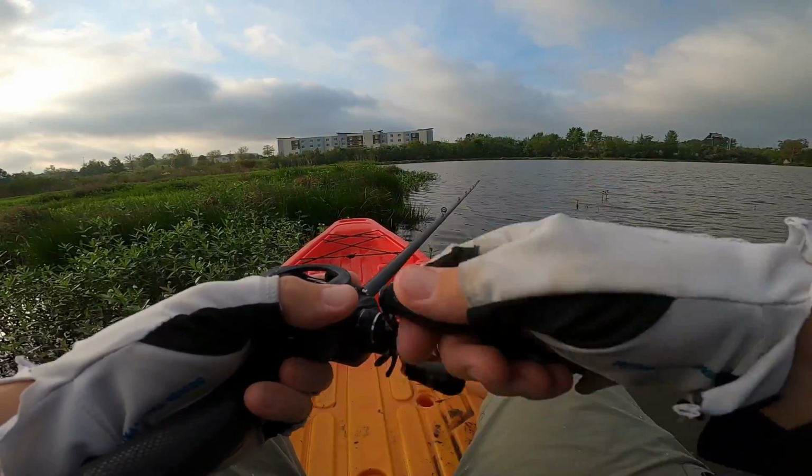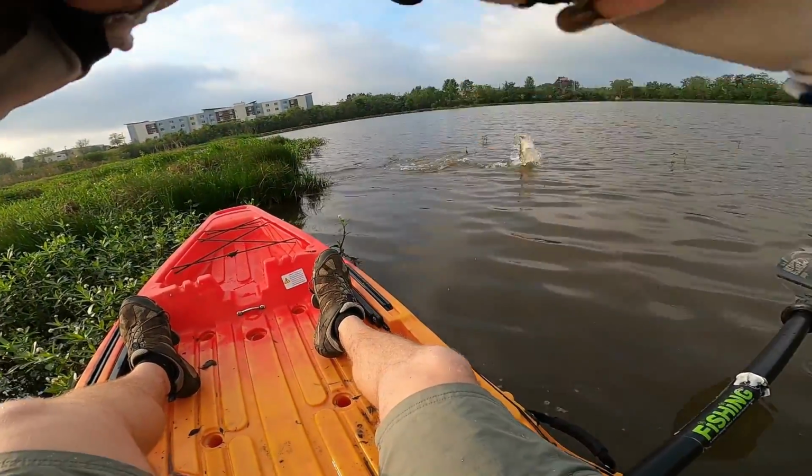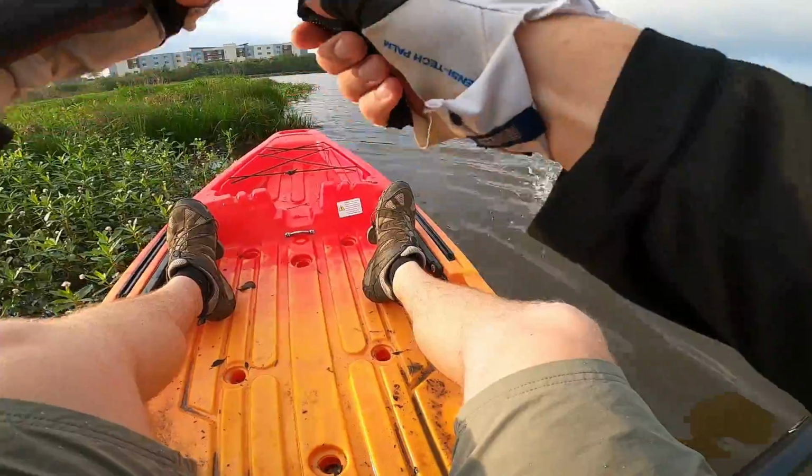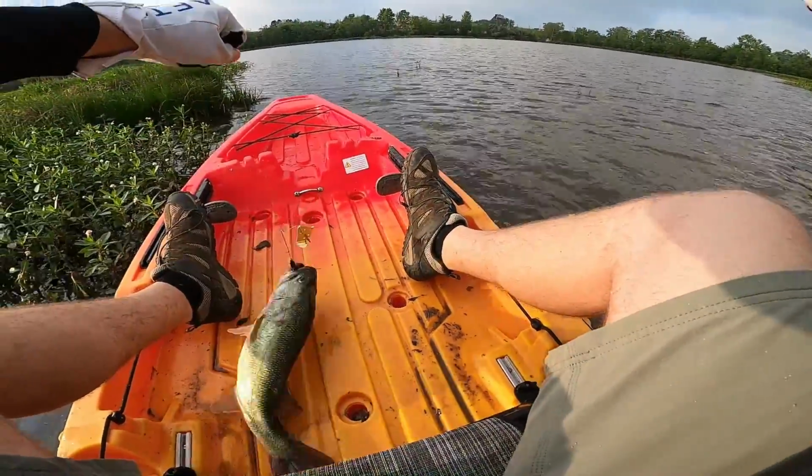It's just such a good pond lure. It's such a good early. There's another one. Look at that. He came out from under that grass mat. And look at this nice healthy fish right here. Look at that healthy fish.